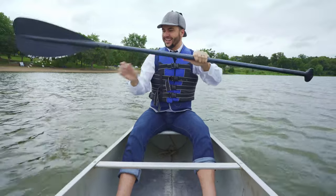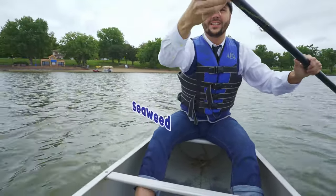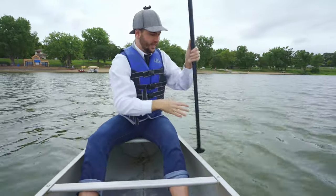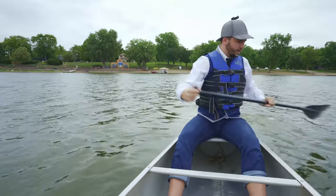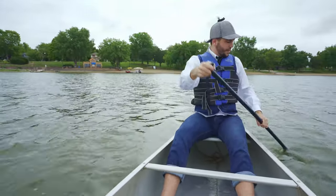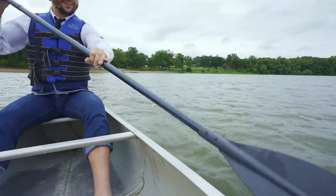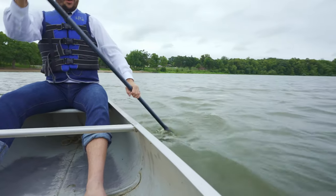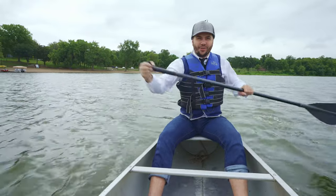Whoa, look at this. I've got like a little piece of seaweed. Isn't that cool? We'll throw that back into the lake. All right, let's keep going here. Whoa, look at that. When I push my paddle back, it makes kind of some spinny things in the water. Oh, that looks so cool. So cool.